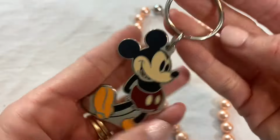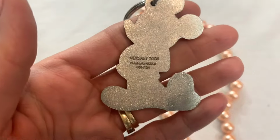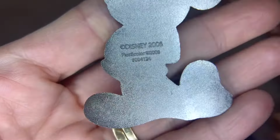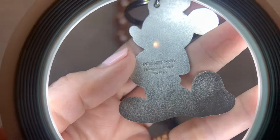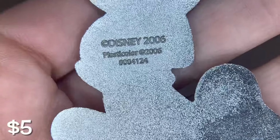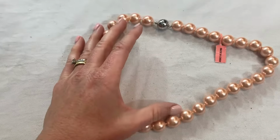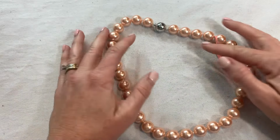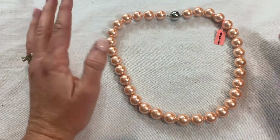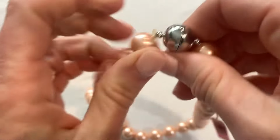We have a vintage Mickey keychain. No, not too vintage. What is that, 2000? So that is not quite vintage. Okay. It's older, but it's not quite vintage. Vintage is at least 20 years. I've seen recently where someone said 25, but all along it was 20. Who knows? It could be 20, 25, but it's got to be at least 20 years, I think.